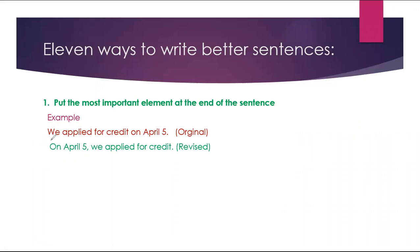Students, over here, you can note that we applied for credit in the revised sentence has been put at the end. Now, this is because the writer believes that we applied for credit is the most important element, so it is to be put at the end of the sentence.